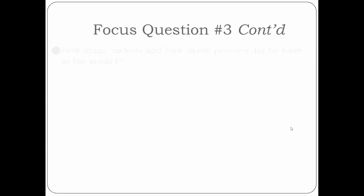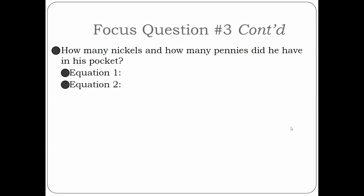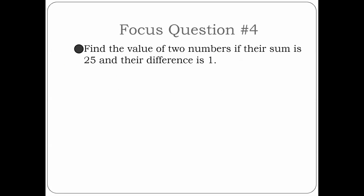Okay, so 3 problems now. We'll see if we got another one. This is another one of my favorites. Can you figure this one out? There's almost no information here. Find the value of 2 numbers if their sum is 25 and their difference is 1.